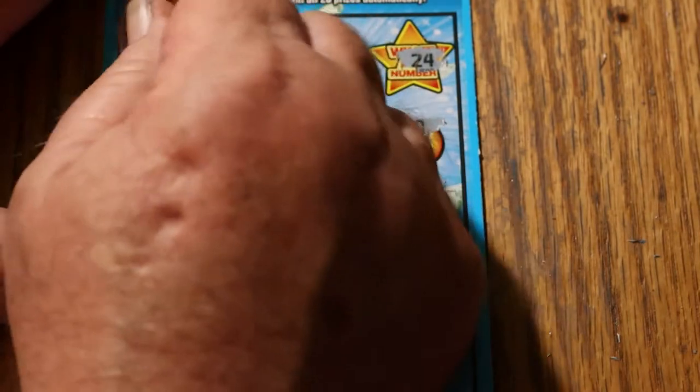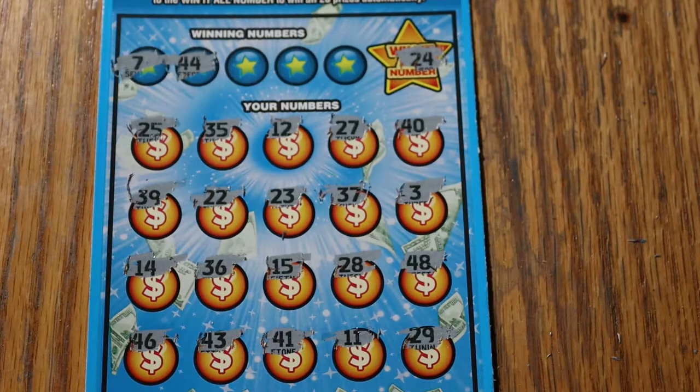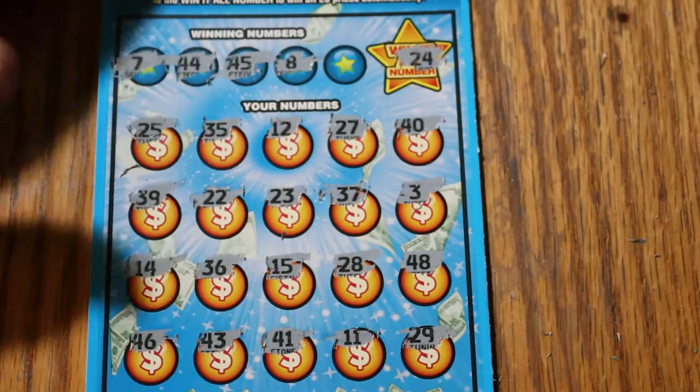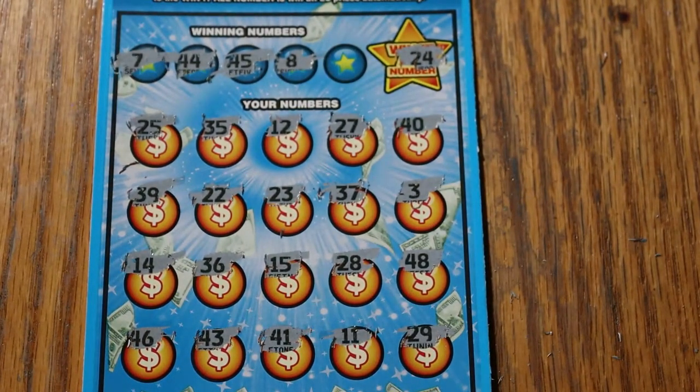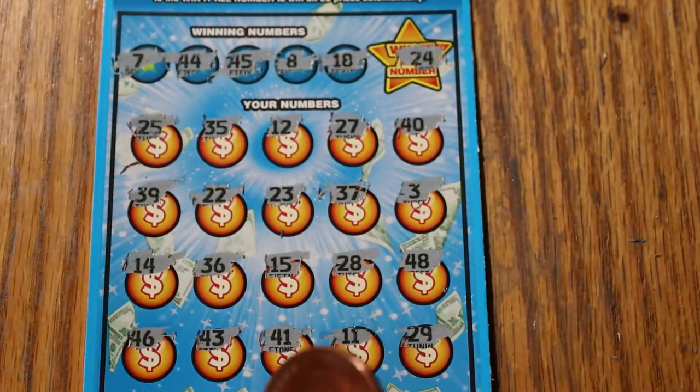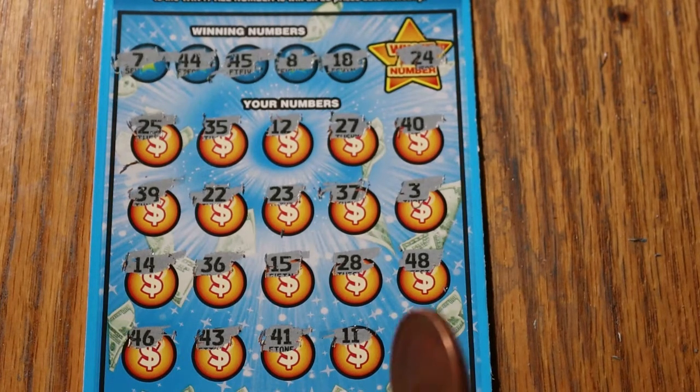All right, here we go. 7 and 44. No number 7, and apparently no 44. 45 and 8. No number 8. And I do not see a 45. Okay. 18. 18, 18, and no 18. All right. That was ticket 43.